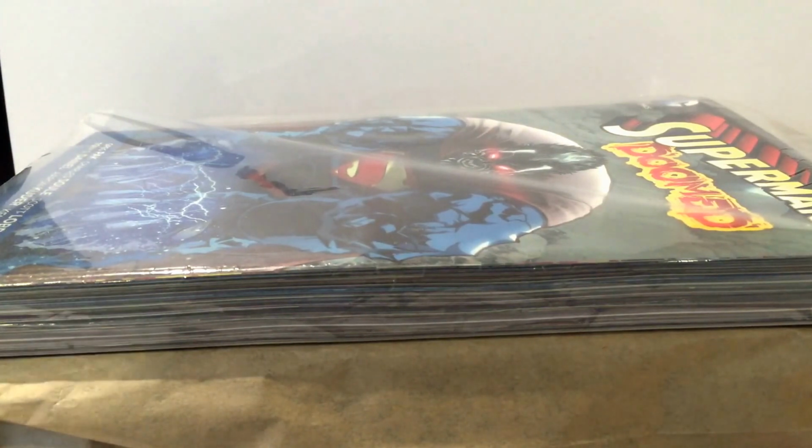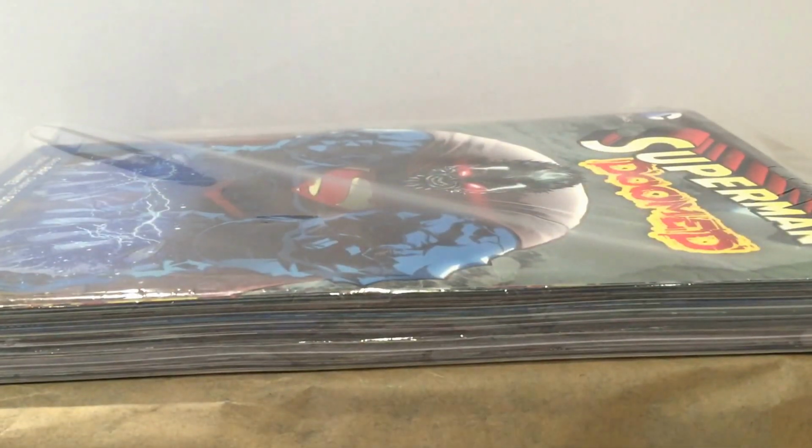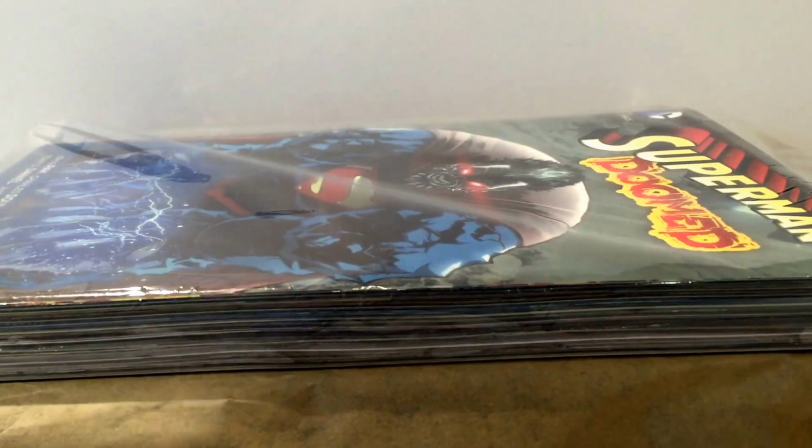One other thing I was very excited about was this, the Arkham Knight Red Hood figure. I am going to bring you guys a separate review on that because it does look fantastic and I am a big Arkham Knight fan.